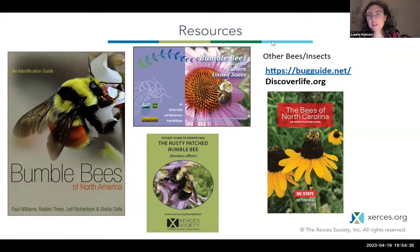If you're interested in learning more about your other bees and other insects, a great resource is BugGuide, which I have used all the time for identifying bugs, narrowing them down from ones in the field.